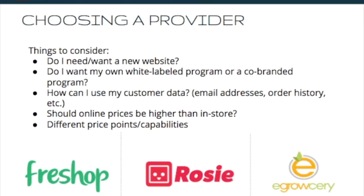If you partner with a co-branded partner, be sure you have access to customer data like email addresses so you can market your store to them and not just the provider's services. And of course, each provider has their own price point with unique capabilities. You'll have to determine which one best fits your needs, but our team is glad to help you walk through that process.